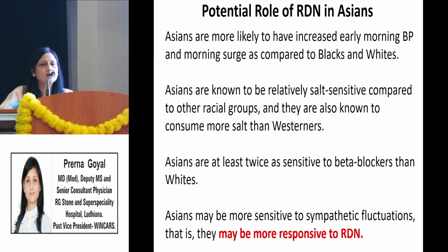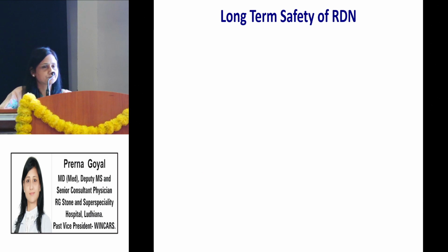Now coming to the role of RDN in the Asian population, we all know that Asians are more likely to have increased early morning BP and morning surges as compared to blacks and whites. We also know that Asians are more salt sensitive, and they consume more salt as compared to their Western counterparts. Looking at the effect of beta blockers, Asians are twice as sensitive to beta blockers as compared to whites. So it has been postulated that the Asian population, because of all these basic phenomena, will be more responsive to RDN as compared to their Western counterparts.